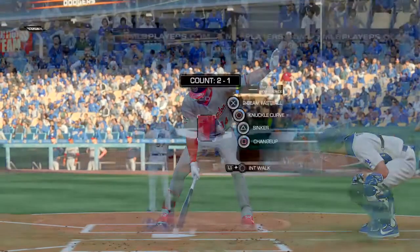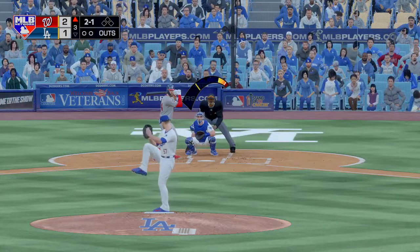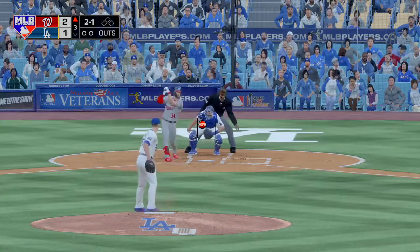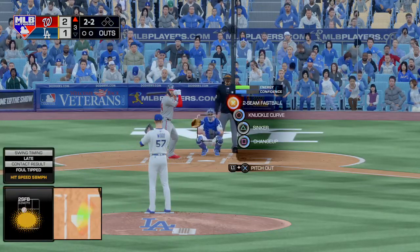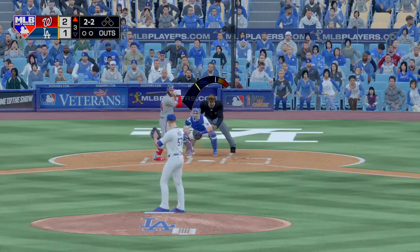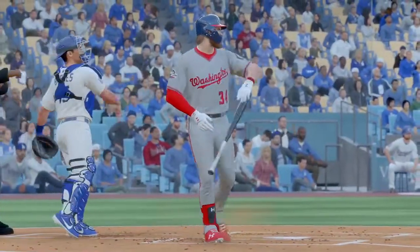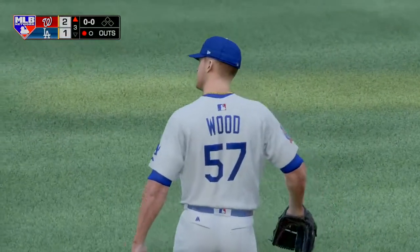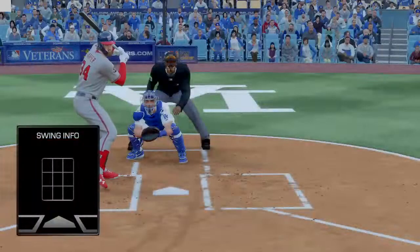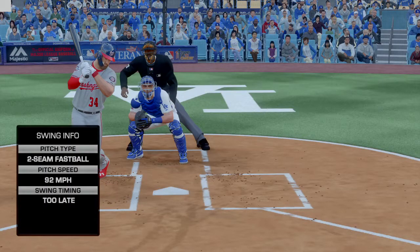Here's Bryce Harper now. He's 0 for 1 after grounding out in his only trip to the plate so far. Swing and a miss as he couldn't connect on the 2-seamer, and that's out number 1. Anytime a pitcher locates a fastball on the inside corner, it's going to be a tough pitch to hit. That one was spot on, and he had no answer for it.